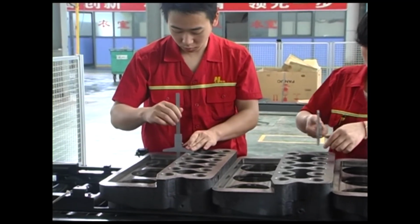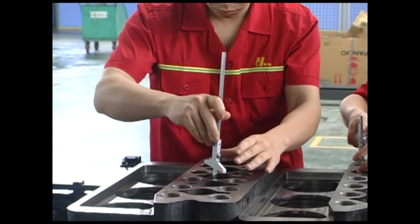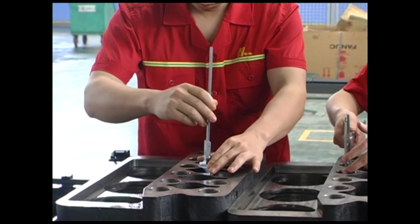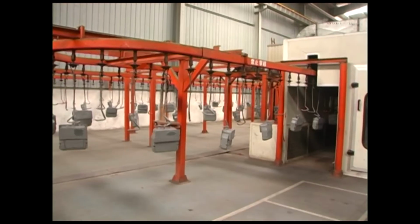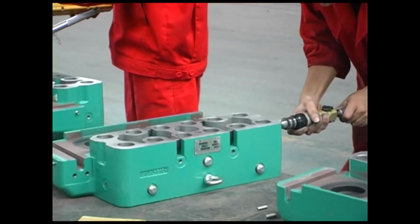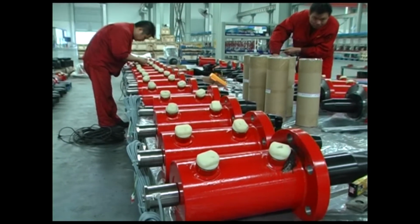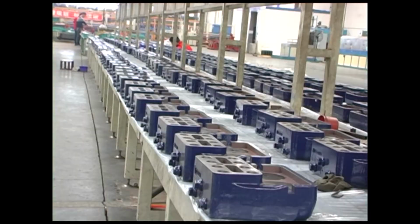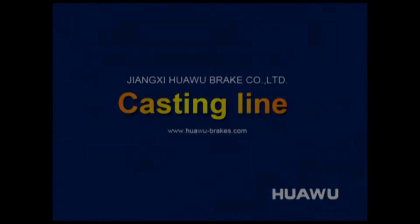The QC work has been implemented strictly into all of stages of wind turbine brake production, from the raw material importing, machining, paint coating, assembly, testing to the final delivery. At present, the annual production capacity of Huawu has reached to 35,000 sets of wind turbine brakes, and they can be applied to over 4,000 sets of different wind turbines.